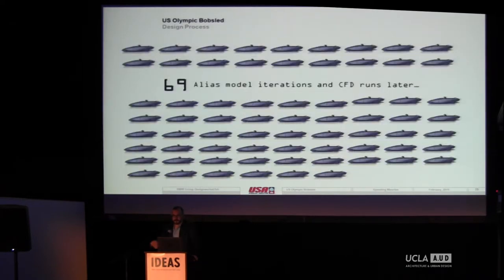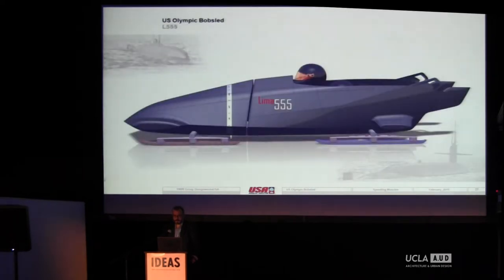So once the black one was established as the winner, we did 69 iterations of that shape. 69 different changes, and then runs in CFD to understand, are we improving things? Are we getting better? And hopefully arrive at something, which was this final data set, that could be a basis to actually make something and get it on the track.